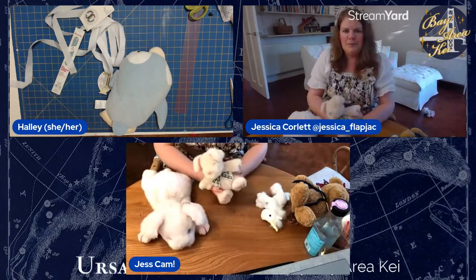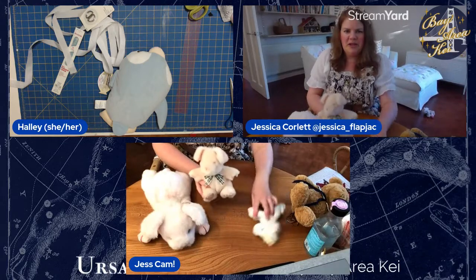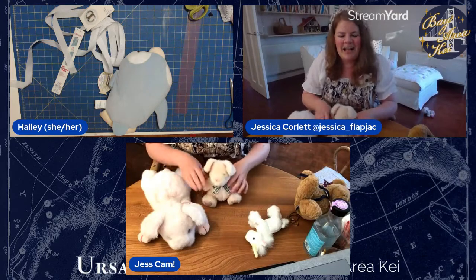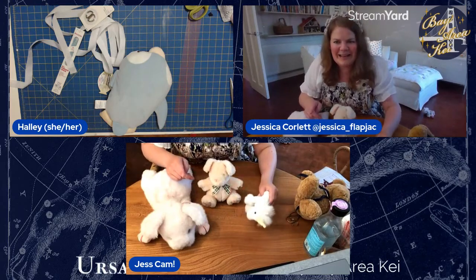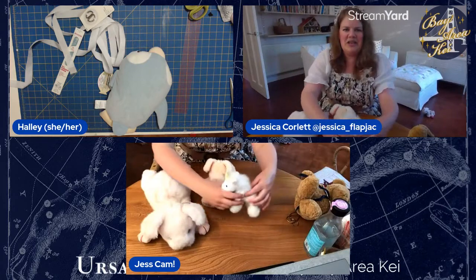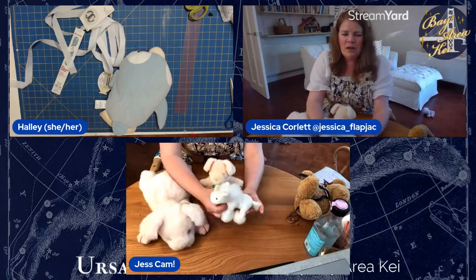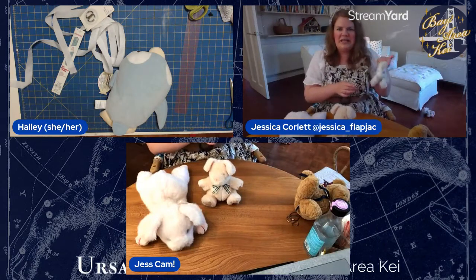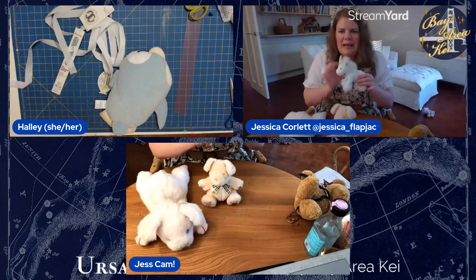Then we have Little Pig, who is more of your typical upright teddy bear kind of shape. I can see Big Piggy's getting some love already. Hi, Alice. Hello. And then the last option is Tiny Unicorn, which is quite small. If I hold them up here, more like a little tiny purse or mini handbag.